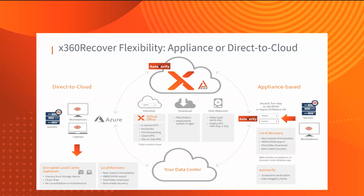Different devices sometimes have different SLAs. Well, that's what we want to help with. Instead of having 4 different products that can handle those different types of SLA requests, we wanted to create one platform that can address all of those different SLA requests, just depending on how you have it deployed. So today we are going to be talking about the direct to cloud and some of the recovery options.